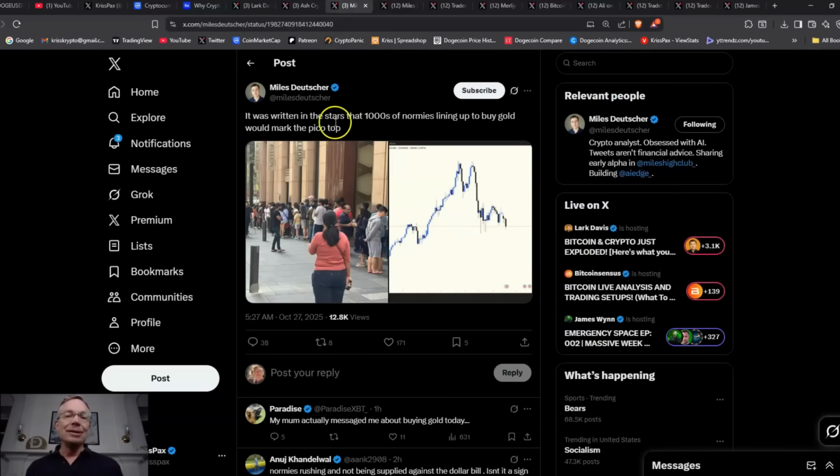Miles says, look, it was written in the stars that thousands of normies lining up to buy gold would mark the pico top. And we saw that like a week and a half ago. Remember, we were looking at gold hitting its all-time high, and we were looking at all the lines in all these countries around the world, people lining up to buy gold. And that was the top. And since then, gold has been going down, right? And so now, a bunch of people are holding gold, and gold is down. They were just expecting it to go up forever. Now, we're used to this in crypto, but in gold?